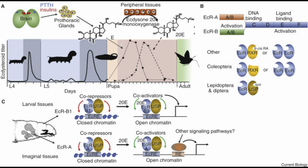The insect's brain secretes the hormones prothoracicotropic hormone and insect insulins, and these cause the prothoracic glands to secrete the ecdysteroid known as ecdysone. Ecdysone then undergoes modification to become 20-hydroxyecdysone, which is the active hormone. Production of this and other ecdysteroids is upregulated during molts. Unsurprisingly, the genes involved in holometabolous development long predate the insects that use them.